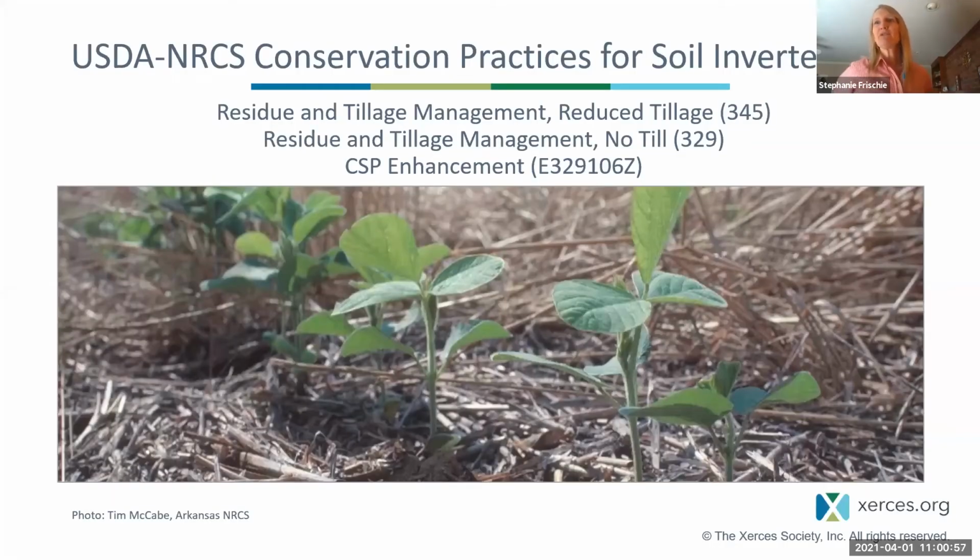I'll highlight just a few of those. Each practice has a number and then a name that essentially describes what it's for. 345 is residue and tillage management or reduced tillage. 329 is residue and tillage management no-till. And then in a little bit, I'll talk about this other CSP enhancement. But again, thinking back to those soil health principles of minimizing disturbance and keeping the soil covered, you can see how these programs to reduce tillage and manage residue would be beneficial to that.